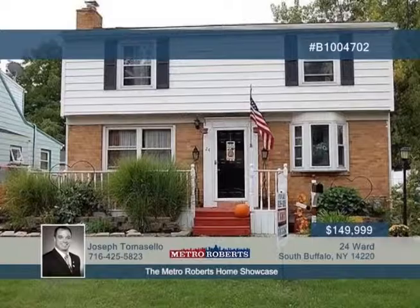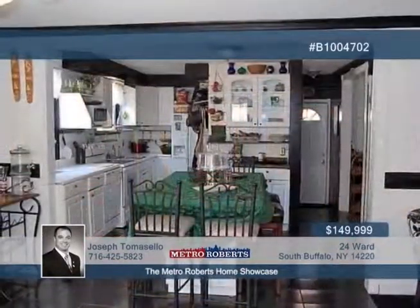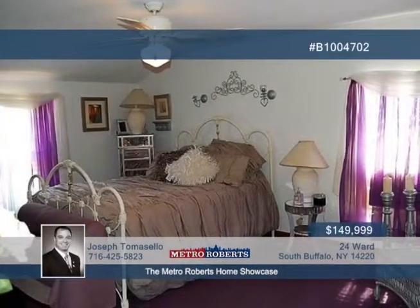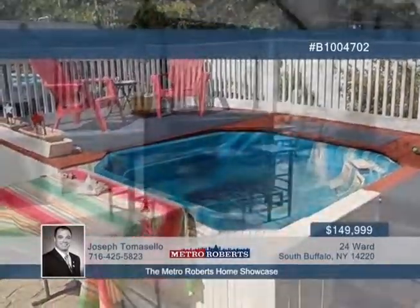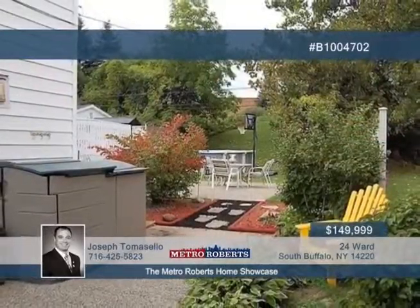Located on one of South Buffalo's sought-after streets is this hidden gem with low Buffalo taxes. You'll be close to all conveniences in this great family neighborhood. Improvements made over the last 10 years include new furnace, tear-off roof. Other bonuses include complete drain tile system in the finished basement, glass block windows, and an open kitchen floor plan leading out to a concrete-stamped patio overlooking the landscaped yard. Call Joseph Tomasello today for a private showing.